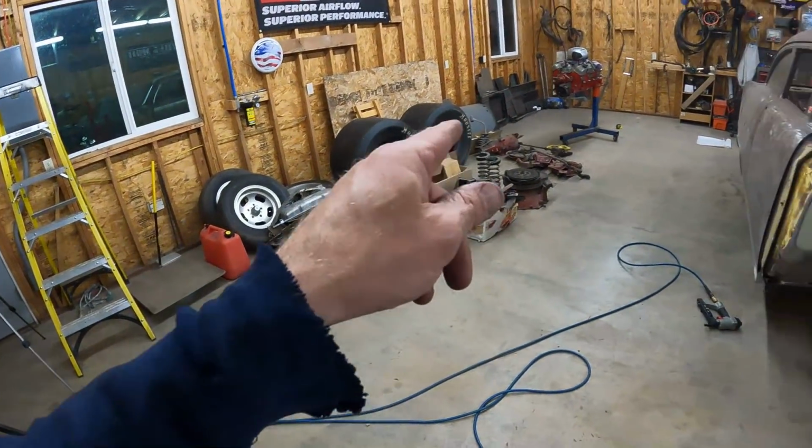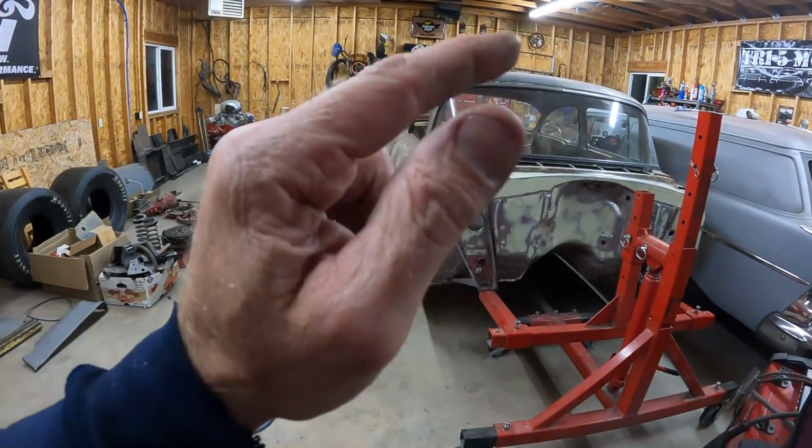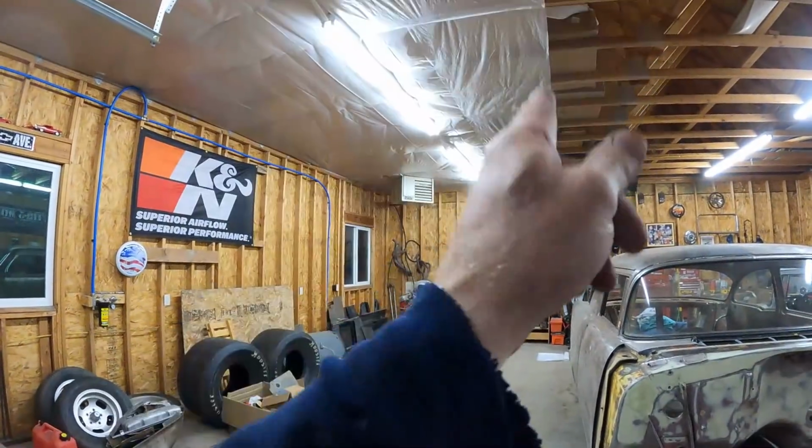So I'll get everything put away, get the car put back. I'll get everything on the inside final prepped, and then all the masking done. And then I'll hang my little divider curtain and get ready to spray. Hopefully all that's going to happen at some point this week. We will see.